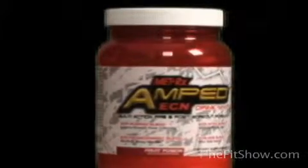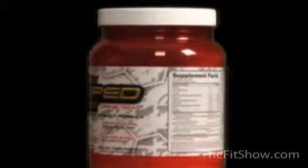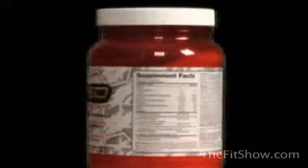Amp ECN comes in fruit punch and only has 70 calories per serving. At only 11 grams of carbs and 1 gram of sugar, it's still a great supplement to take even if you're on a low-carb diet or really watching your sugar intake.